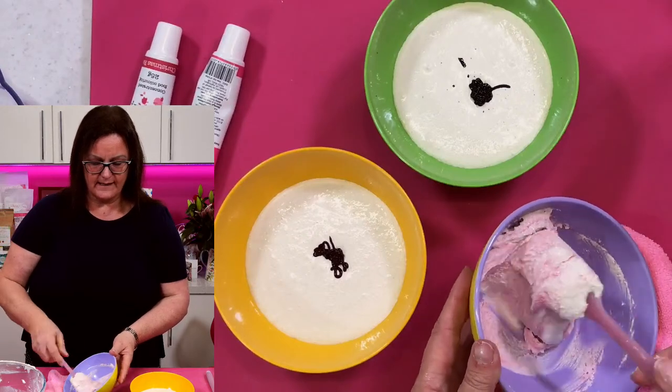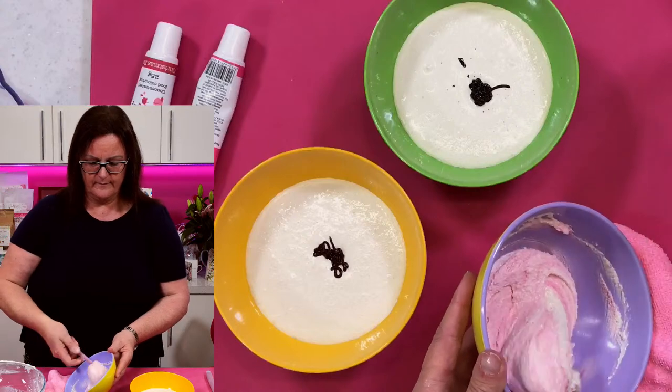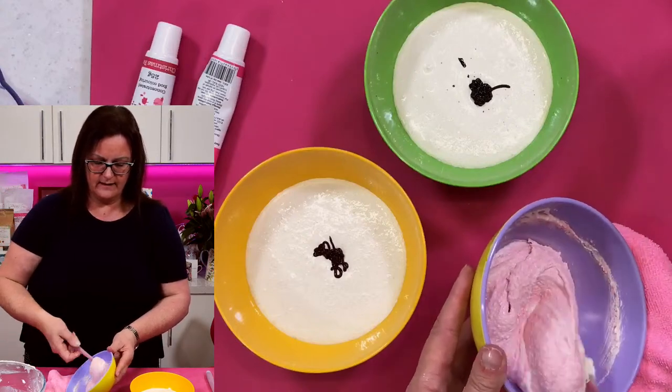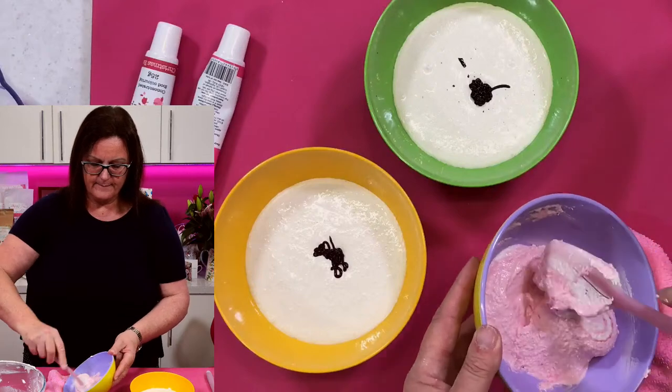So again, don't mix this, just lift it. Just fold it and just lift the colour in, yeah, so it's all incorporated. So we're going to do a nice baby pink there.